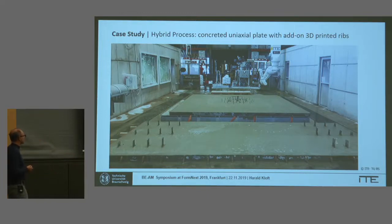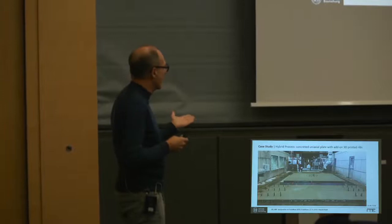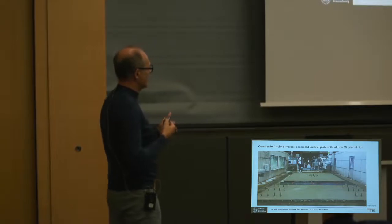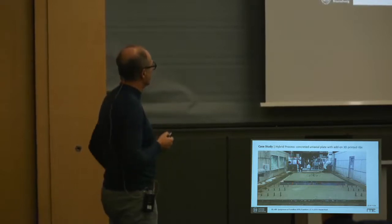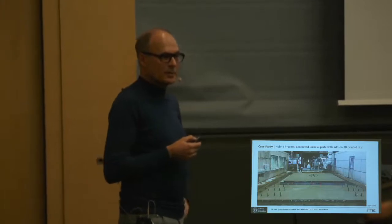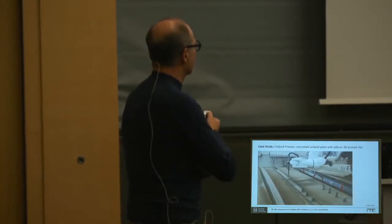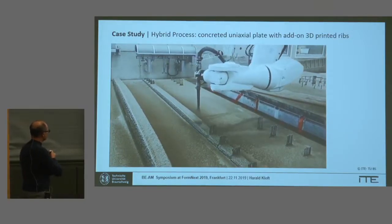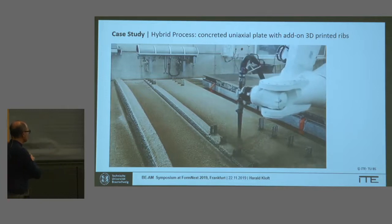But what is interesting is that today we are used to doing 30 centimeter thick slabs because we avoid building ribs because of the cost of the formwork. And with this hybrid technology, you make a really thin blade and print the ribs by shotcrete 3D printing into the fresh poured concrete, you get a new technology for really efficient production of slabs with ribs. So this is a test for just a normal uniaxial blade. This is 6 centimeters with ribs.